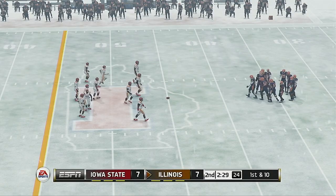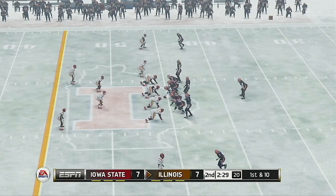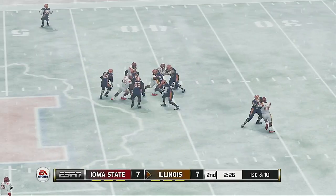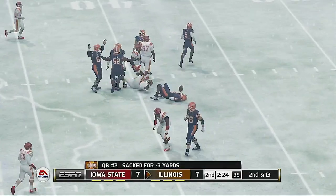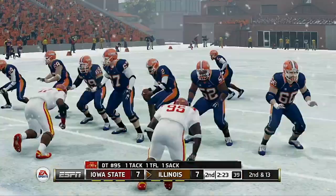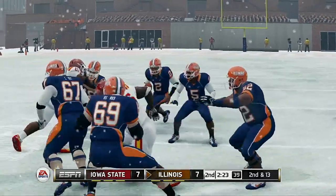This offense just torched the defense through the air with a great passing attack on their last drive. You can bet this defense made some adjustments on the sideline, though. I don't know if they can stop their passing attack, but they need to at least be able to slow it down. Boy, this pass rush is sometimes scary. They're really getting after the quarterback now. Second and 13.